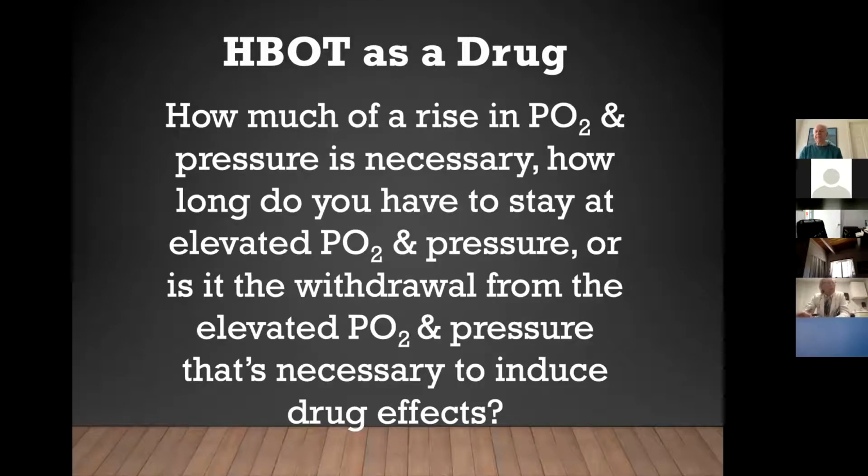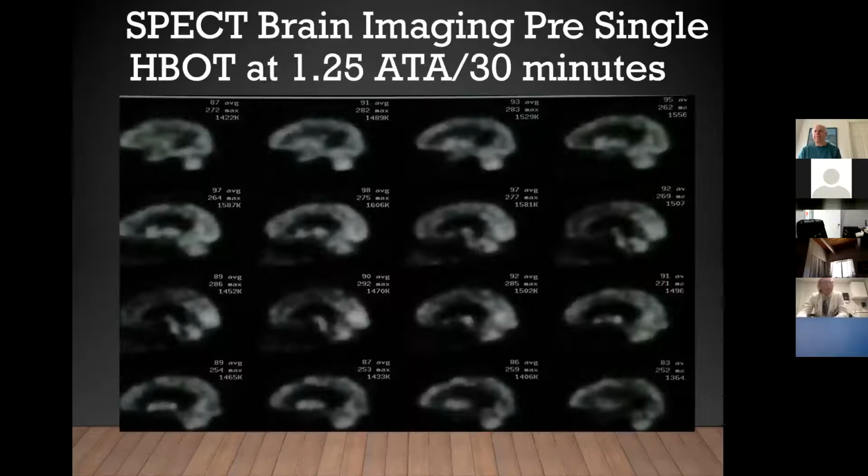Well, the question always arises, how much rise in oxygen and how long do you have to stay there to get the effect? And is it the withdrawal that is the signal to the DNA and to our other physiologic targets to induce these drug effects? And nobody has really answered that. But what I want to show you is with SPECT brain imaging and a discovery that we made back in the late 1980s looking at our divers, and that it may not need a whole lot of oxygen or pressure, that we in fact may be very sensitive to this.